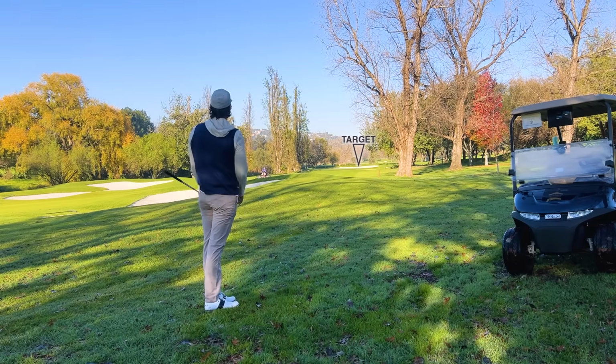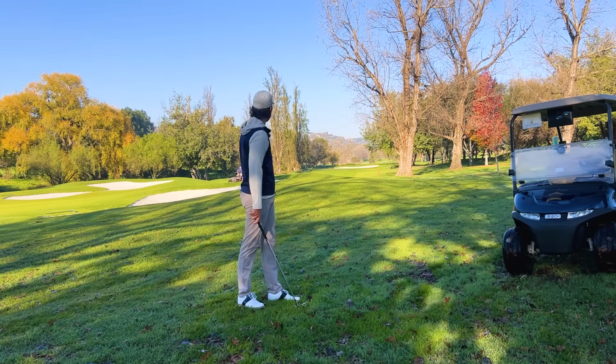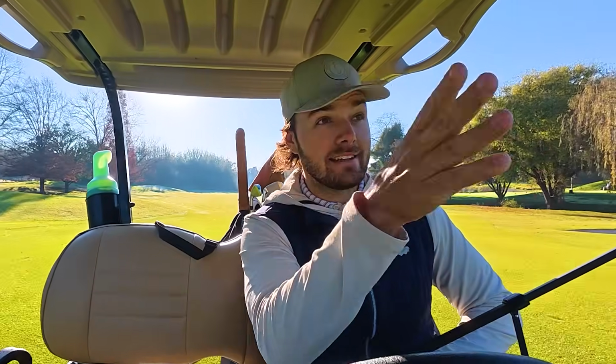Oh! Go ball! Just nicked the tree. I'm sure you guys could see that. We're just short. That was pretty lucky, to be honest. I didn't think we hit it that bad, but just nicked the tree. Luckily, it still went straight.